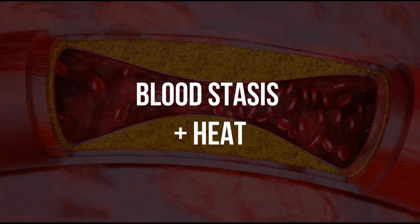The second most common underlying cause in Chinese medicine is called blood stasis with heat. Now you might be wondering, heat is a strange way to describe something, but all it is, is the descriptive word of underlying problems similar to inflammation. In this case, this type of high blood pressure is caused by plaque buildup inside the arterial wall.